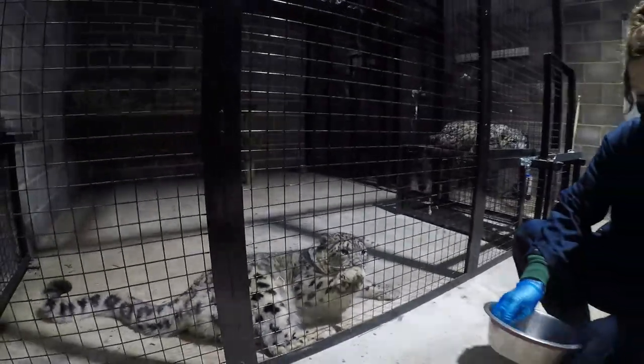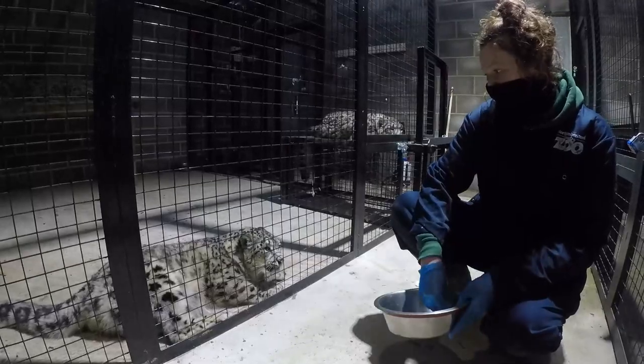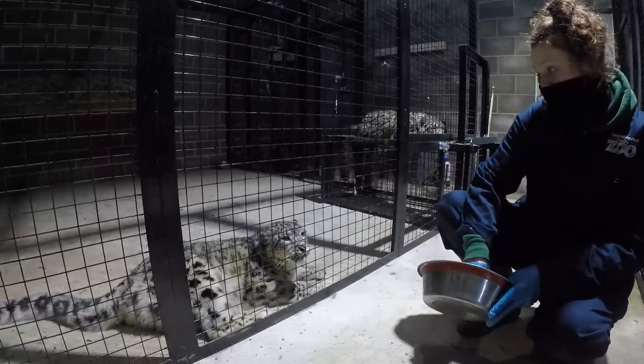It doesn't affect her sight. The vets had a good look at her when she was born up at Highland, and they didn't think that it was really a problem for her, but it's something that she'll just live with, and it doesn't really affect her too much.